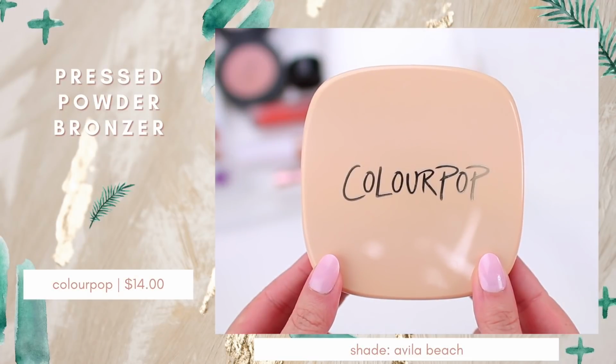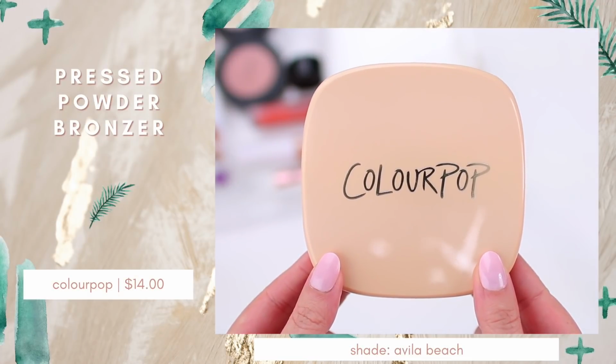There is a bronzer that I wanted to share with you guys. I haven't been using it the entire month of May because it is a little bit newer to my collection, but I feel like when it comes to a bronzer, you just kind of know. This is from ColourPop. It's their matte bronzer, and I've been using the shade Avila Beach.